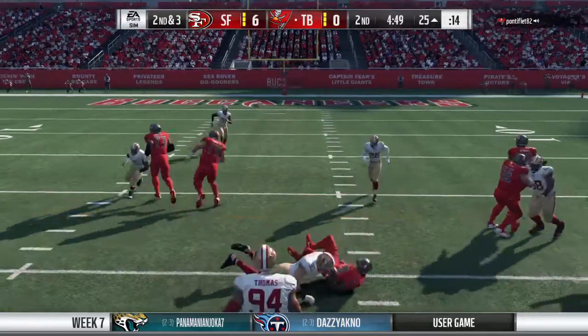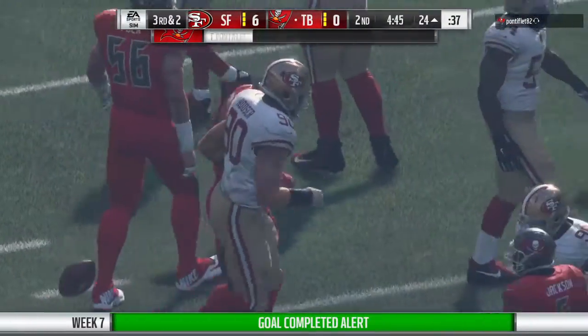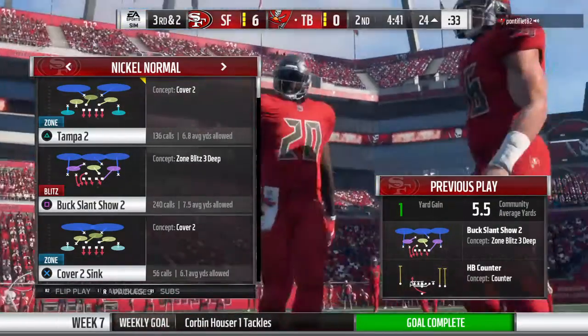On second down, they'll try and run the counter. And not much of a hole there as he gets it down to about the 24-yard line. Only a yard on the pickup there, and it'll bring up a 3rd down.